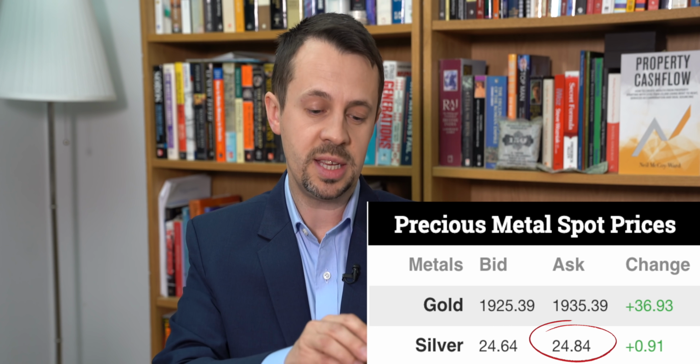Well, that doesn't mean that you're going to be able to buy a coin like this for $25, because of course the mint has to refine the coin. That involves employees, involves equipment. There's a lot of processes around that. So you won't get this for $25. You'd get it at, let's say, $35, just as an example.